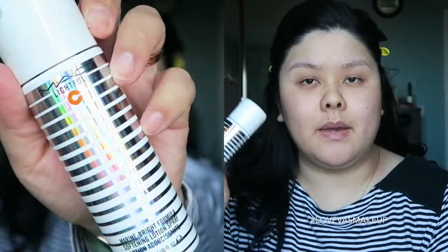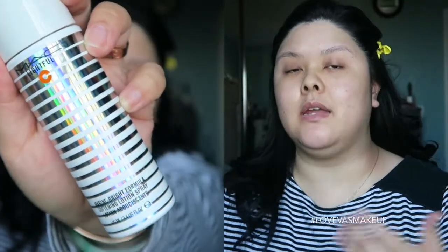Alright, first things first, make sure your hands are clean. I'm gonna sanitize my hands with some Bath & Body Works sanitizer. Once your hands are all clean, we're gonna do our skin first. So I'm gonna take my Lightful C by MAC, and it is gonna prep my skin for any skincare. It just feels like a great burst of fresh moisture.